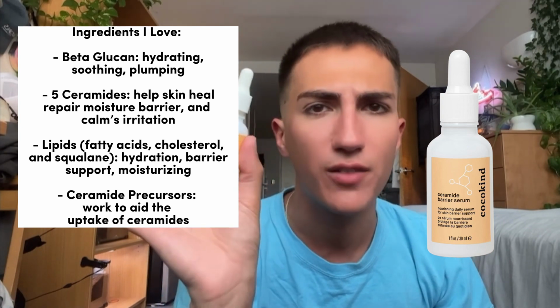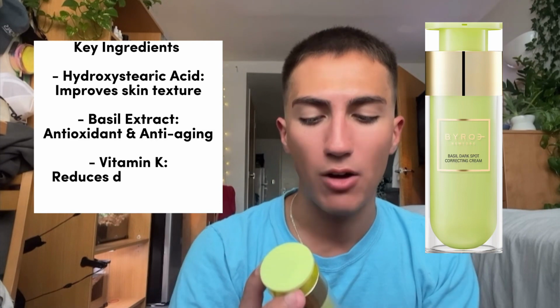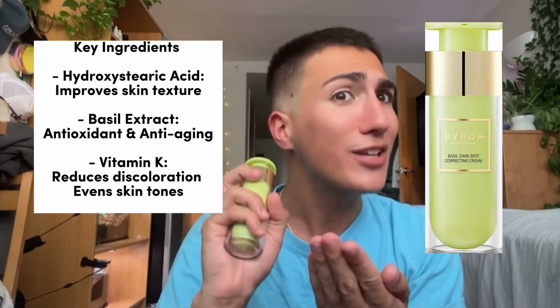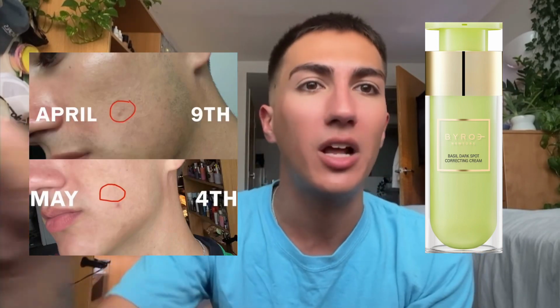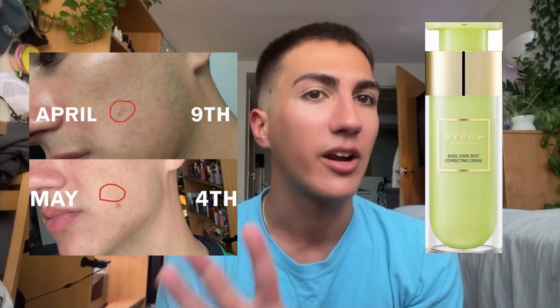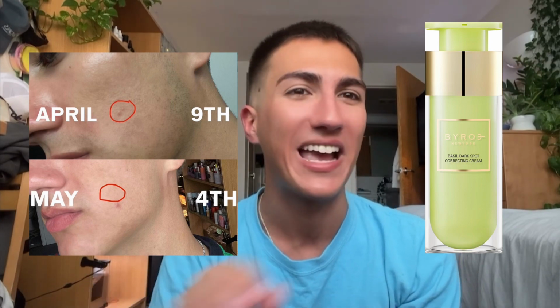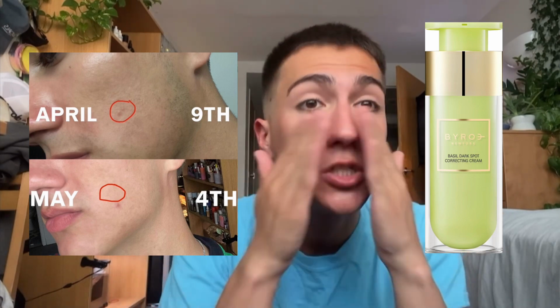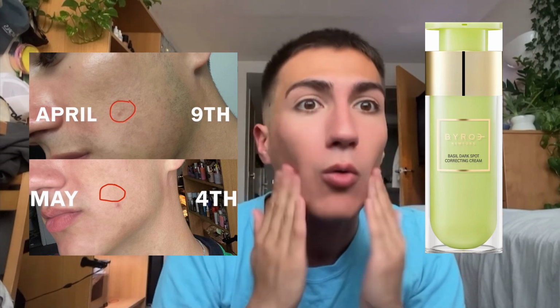Fantastic option, very affordable. Next up, I'm going to be using the Biro Basal Dark Spot Correcting Cream, and I love this. It's definitely expensive, does give you results, and I'm going to put like a before and after. I patch tested it for a month on a dark spot area of my skin, and I did not apply any other dark spot improving serum or product there. I just used my sunscreen, which you should always wear.